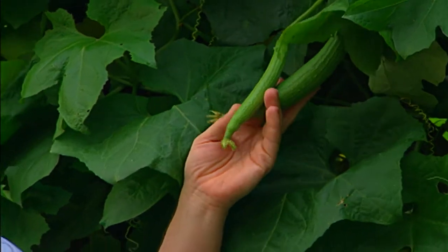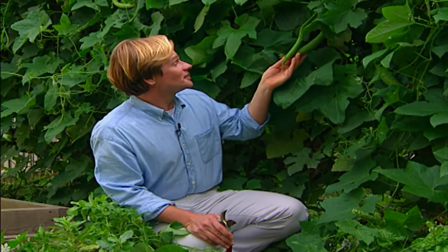I think it's interesting that the young fruit is edible. You see, this vine is a member of the squash family, so it shouldn't be any surprise that these taste like zucchini when picked young and tender like these.